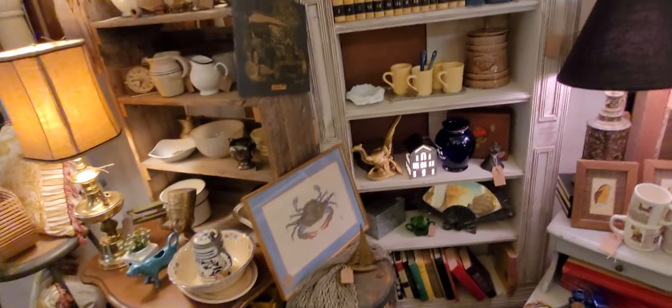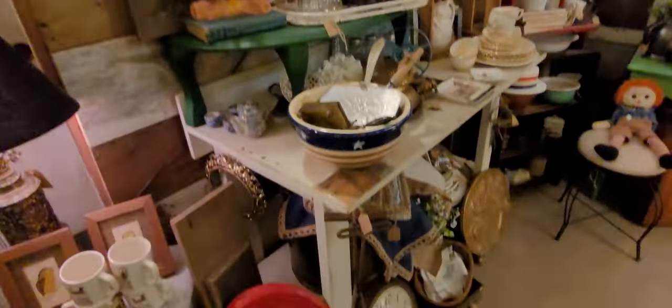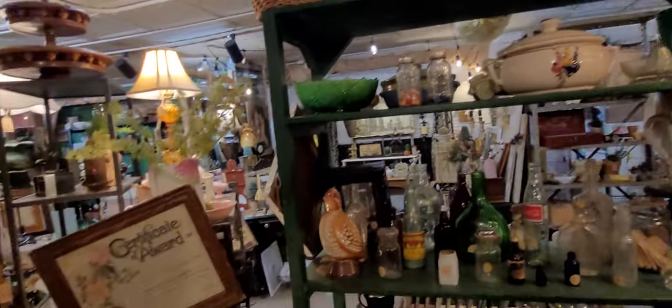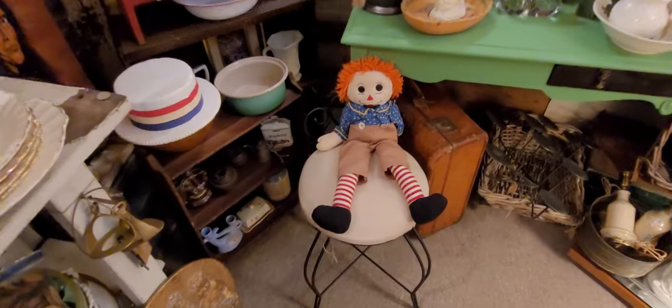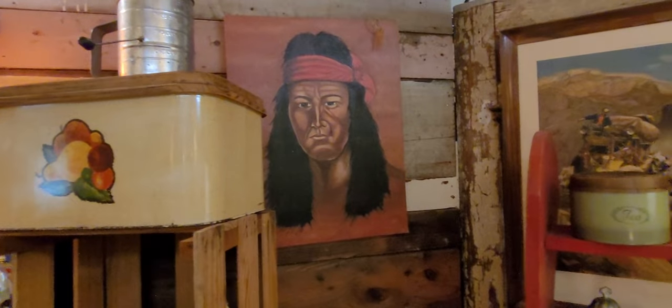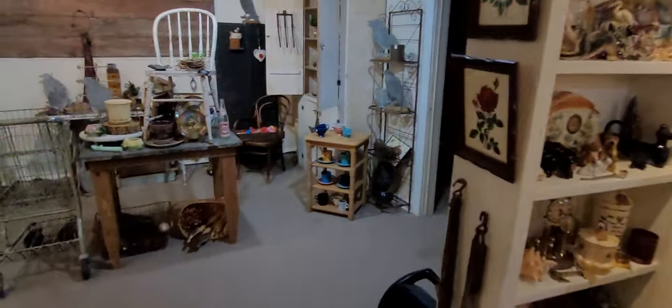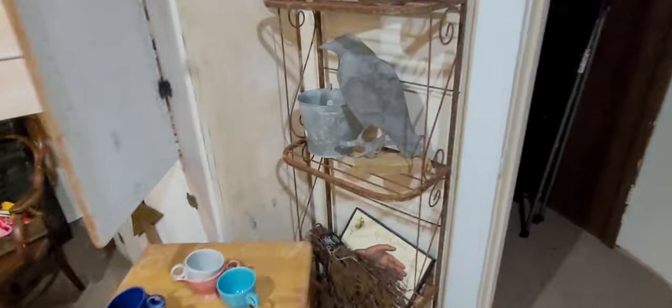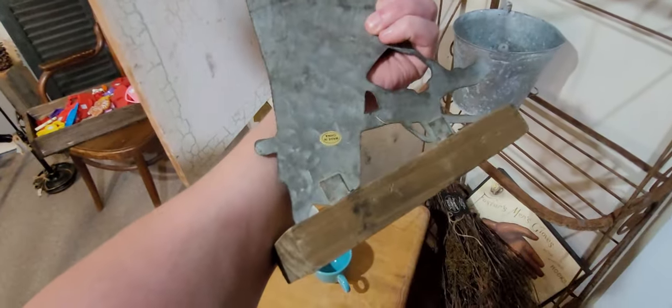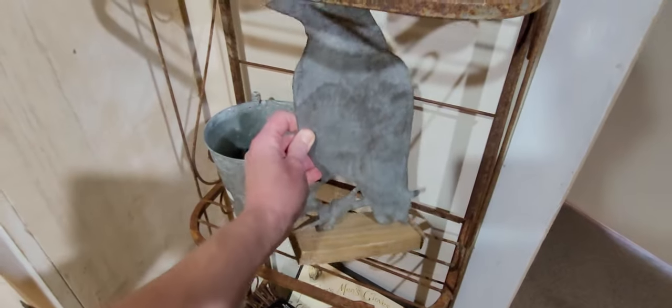To me, shopping in antique stores and thrift stores is relaxing. Not only do you find a lot of great stuff, but it's peaceful. Very peaceful. Kind of a silhouette of a crow. Kind of.